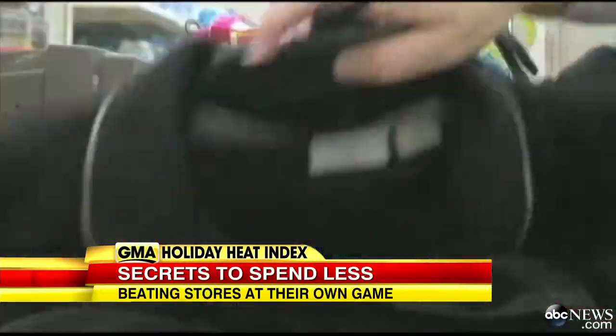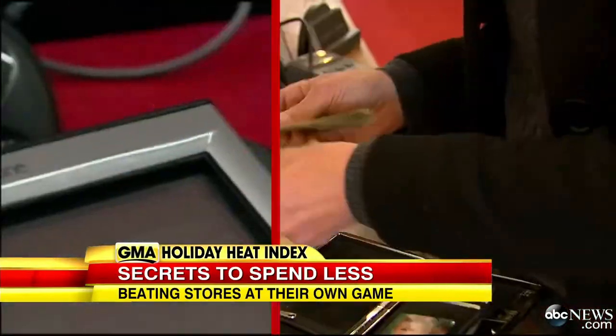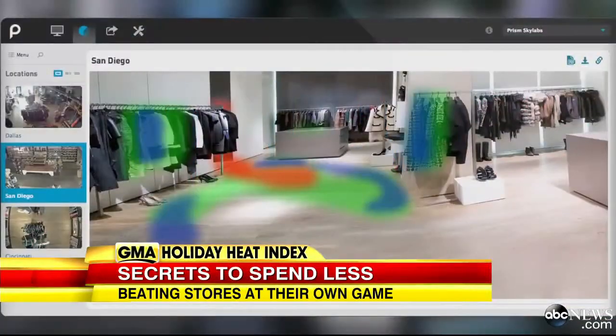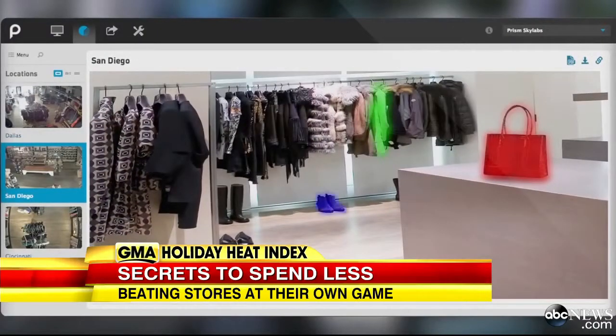You want a deal? Stores want you to spend, spend, spend. Okay, team, this is the big game. We're going to peek into the playbook of retail stores and learn their secrets so you can save and win. First secret, they're using technology to get you to buy more.